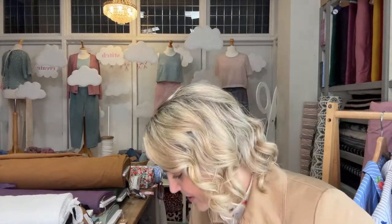So nice and easy as well, the Willow tank. So yeah, I am going to just reposition some of my fabric that is by my side. So this month's kits are the French Navy Patterns Seneca shirt and the Helen's Closet Arden pants or trousers.